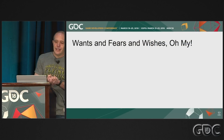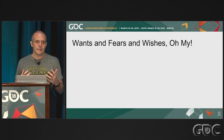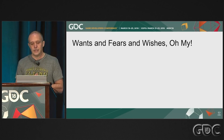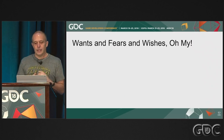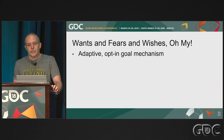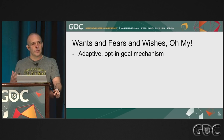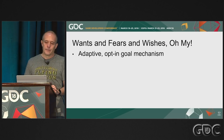So the last example of yes and design that I want to discuss are wants and fears and wishes. And I'm going to go into this in quite a bit of detail because I think this is something that can be used in a lot of contexts. It's definitely not Sim specific. My examples will be Sim specific, so try to generalize them in your head. But basically, this was a mechanism that was initially introduced in Sims 2 as a lightweight adaptive goal mechanism, I'll explain what I mean in a minute, rather than a traditional prescriptive goal mechanism like quests. Which, as I mentioned, because it's a sandbox, we try not to do anything like that.